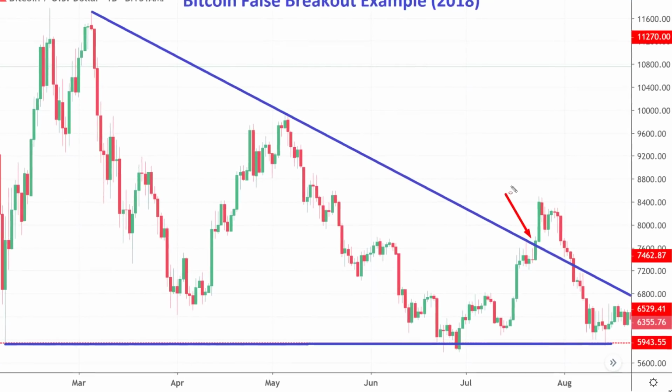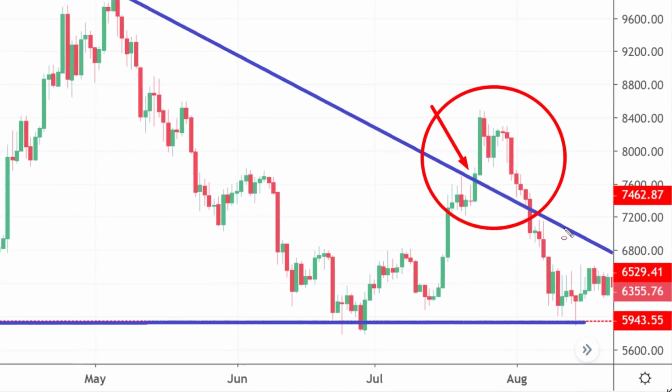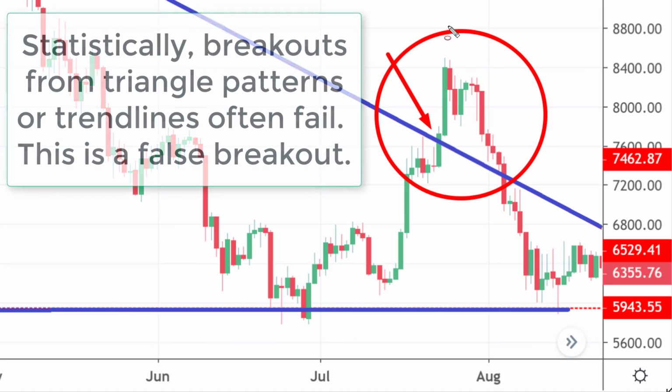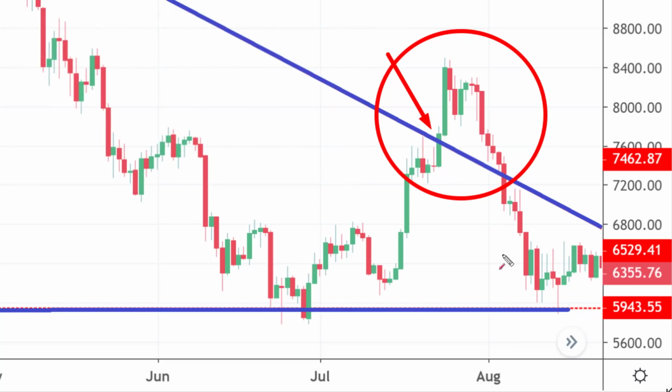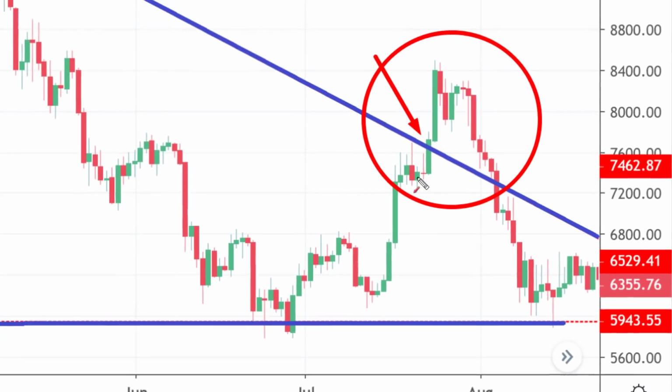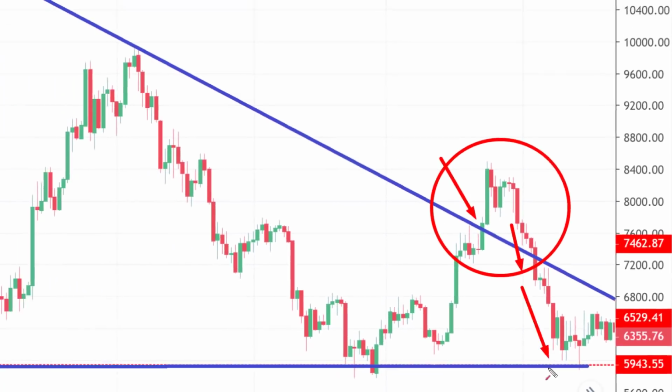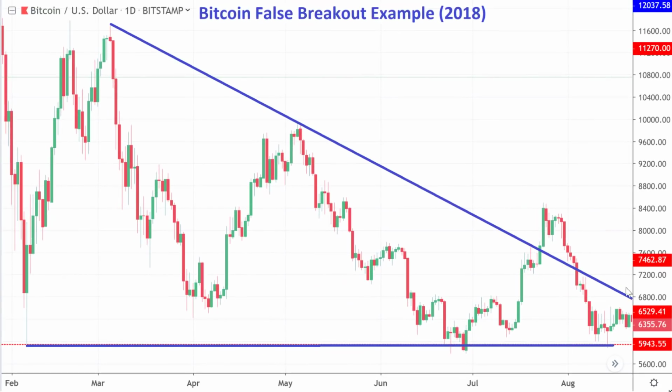And it is at this point we need to be extremely careful. Why? Because the great majority of breakouts from triangular formations, or indeed from the top of a trend line pattern, can often fail. And they usually result in dramatic drops, as you can see here. Notice that Bitcoin broke out and then a few days later, about a week or so later, dropped back below the trend line and then dropped all the way back to support. Let me show another example of this.